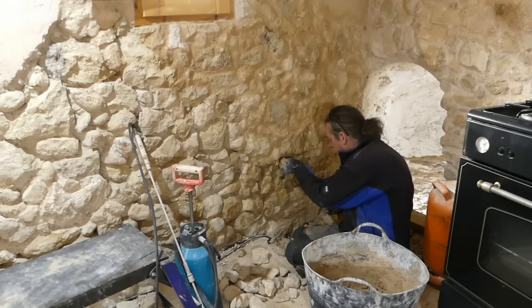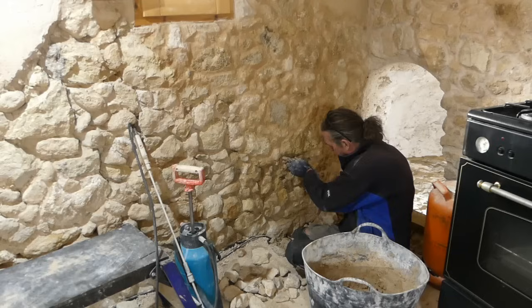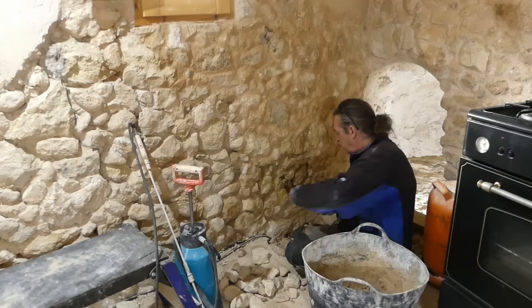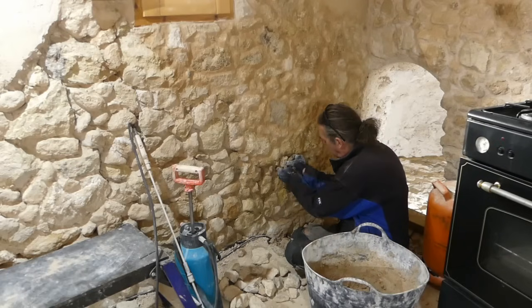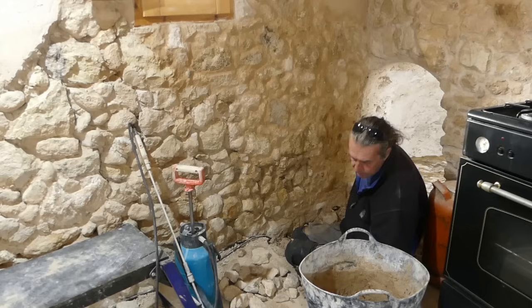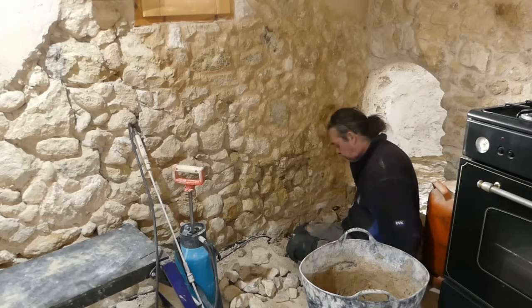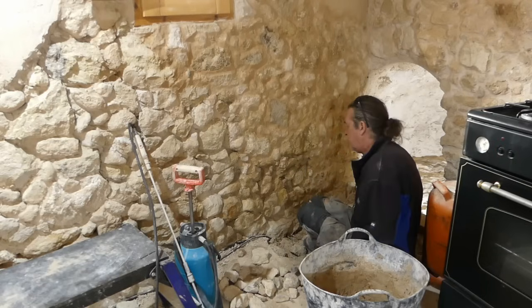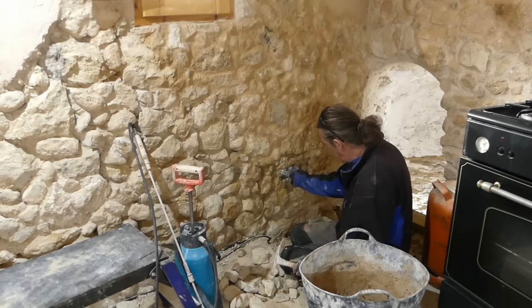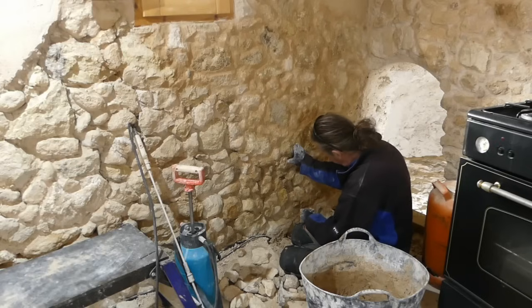Some deep holes as well in here. Some stuff shoved in. It should tap in there nicely now. If I can find my hammer, it can't be far away, I've just had it. Here it is. Yep, it went in there alright, without too much resistance.